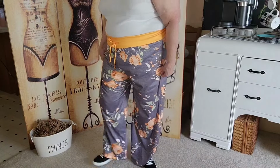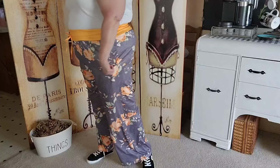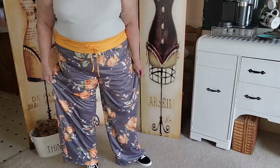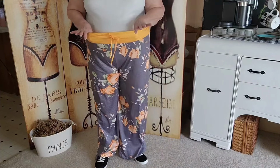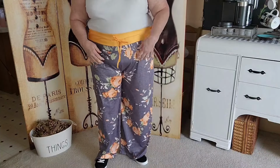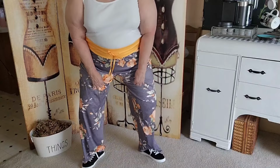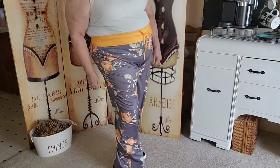These lovely gray and orange pants can be worn whenever you just want to relax and be comfortable. The elastic waistband has a full-length tie for tightening. The flowing design guarantees that there will be no binding, ensuring a pleasant experience.